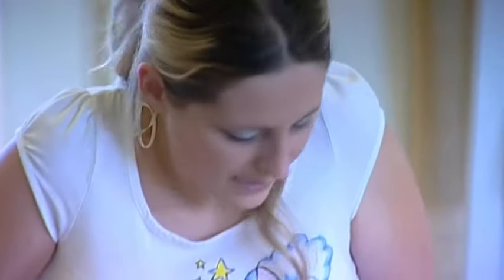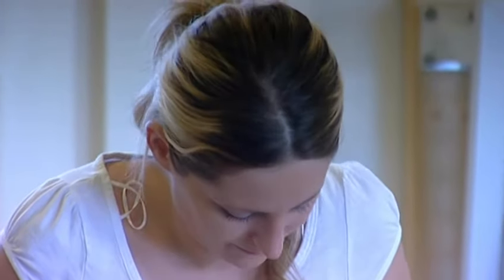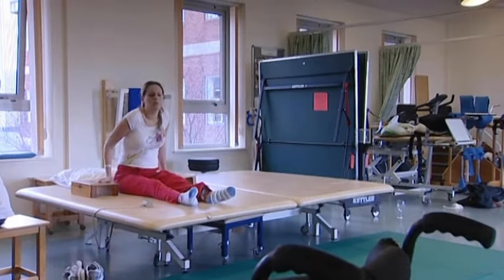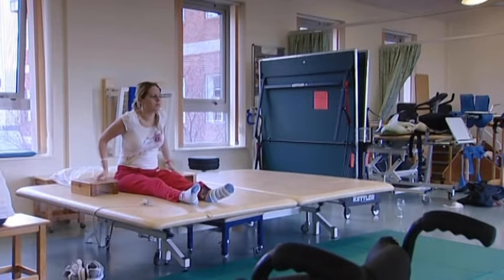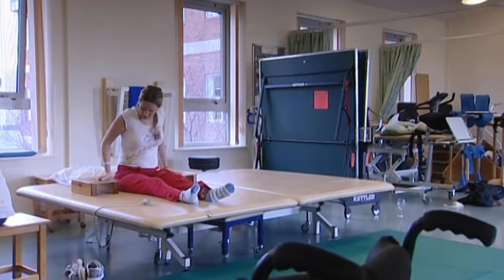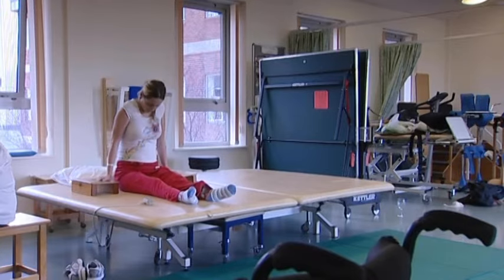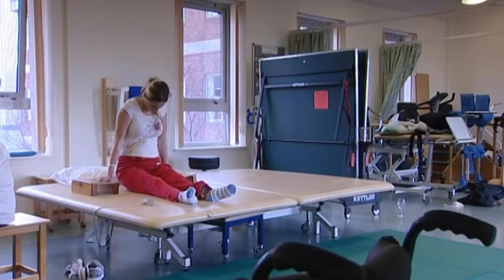She wants to get a job, her own house, to be independent. And her doctors say with her positive attitude she will continue to make slow but steady progress. I've been quite lucky because there is a lot of people a lot worse off than me. Yeah, it's horrible having to live like this at the moment, but I'll come round to it because I know there is people that are a lot worse off.